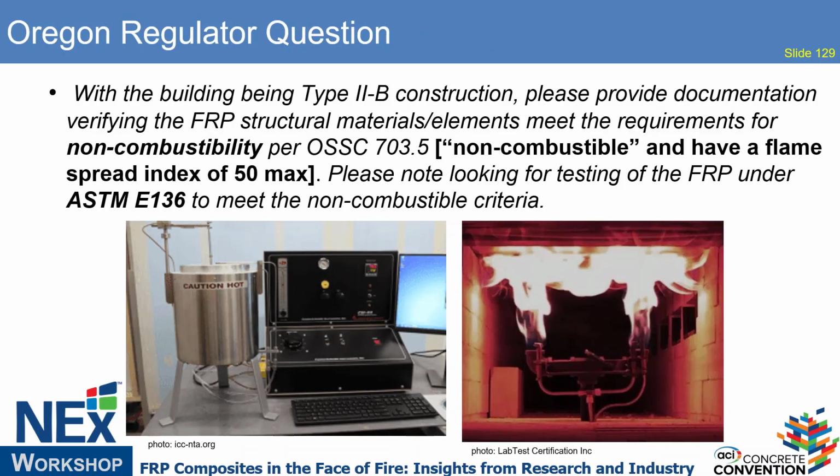And as I mentioned before, the Oregon regulator had a question regarding the combustibility requirements, which are required per code in the Type 2B construction that this project fell under. And as a result of ASTM E136 not being in the material data, we had to use a different flammability standard to let them know that it was noncombustible.